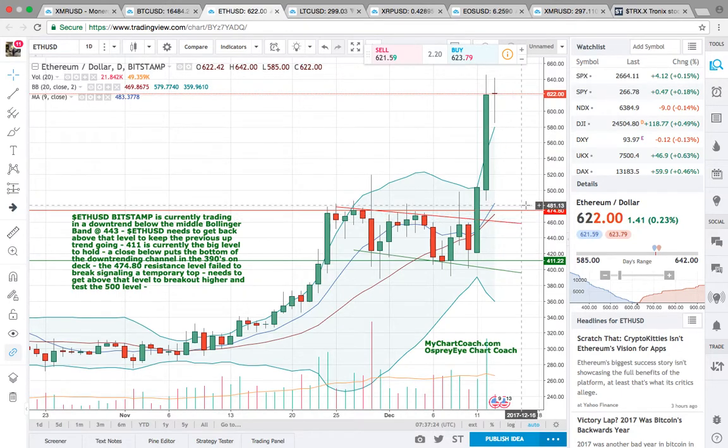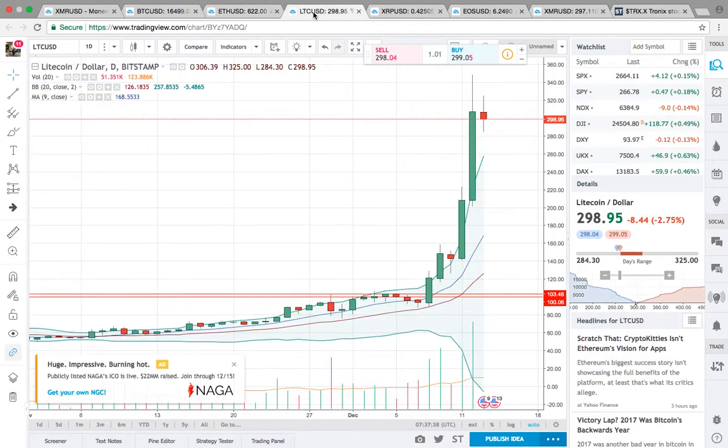And then you have the 9-day simple moving average way down here at 480. So yeah, if the candles do work into the bands, you could see a pullback between that 480 and 580 zone. So yeah, there is some downside risk if it fails to turn 620 into support.